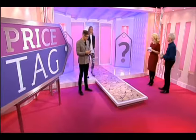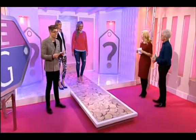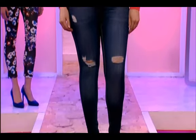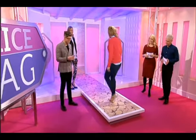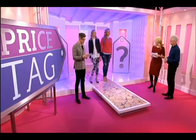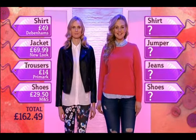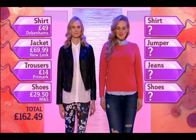Yes, what are we up against? Now, all you have to do, Arnie, is tell me whether the next look is more or less expensive than £162.49. Okay. And we have the lovely Kate. So, Kate. The tricky one, right? It's all about touching them. The shirt is from River Island. This jumper is from M&S. Those jeans are from Miss Selfridge. And nice pop of colour in the shoes from River Island. So, Arnie, more or less than £162.49? It's a tricky one.